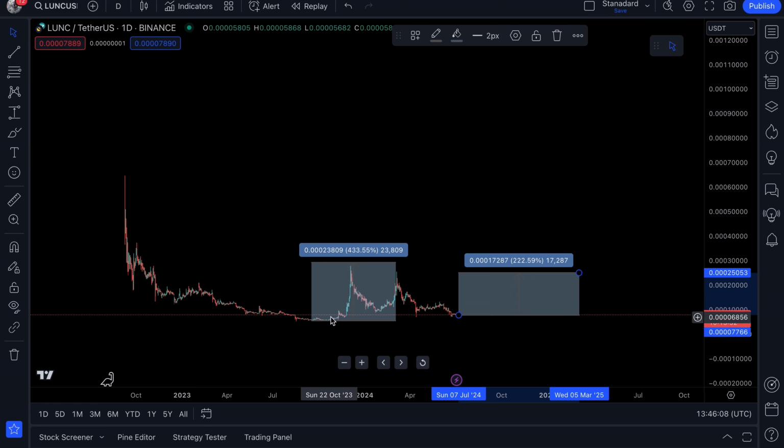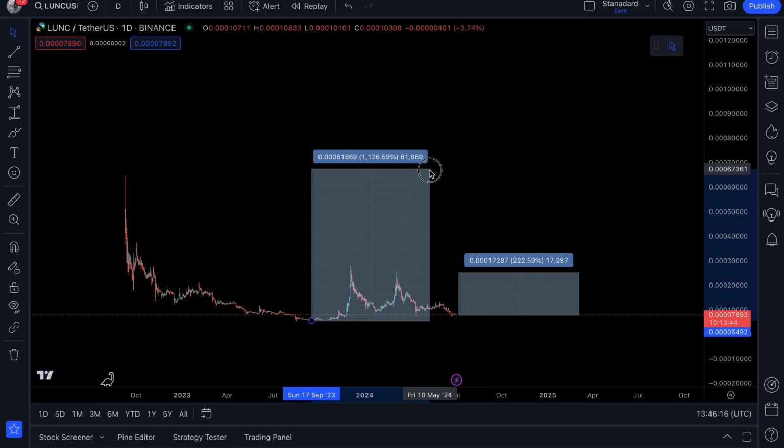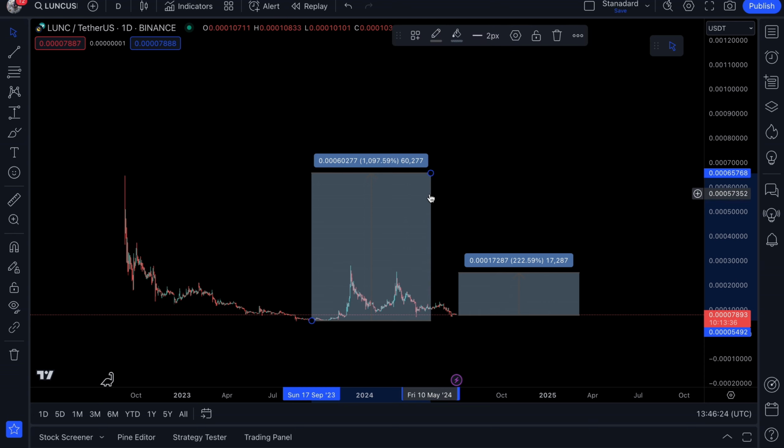So from our lows, let's just presume you're one of these members that were buying from these lows. Well, the good news is a 10x from this area, right? A 10x would bring price to 0.0006465. So let's say 0.00065. That would be about a 10x.